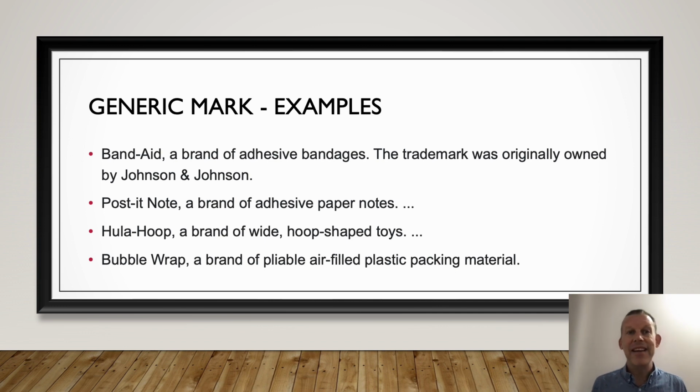So, Band-Aid. This is a trademark that used to be owned by Johnson & Johnson, but has now become generic. Same with the Post-it note, or the hula hoop, or bubble wrap. These used to be trademarked and owned by 3M or another manufacturer. Over time, though, these have become, they say, genericized. They have become generic. And in the United States, for example, here's one. We use the word Xerox as a verb to photocopy something. Xerox is a company that cannot trademark their very own name because it has become a generic mark.